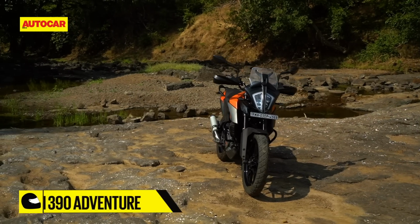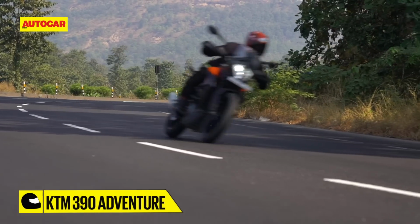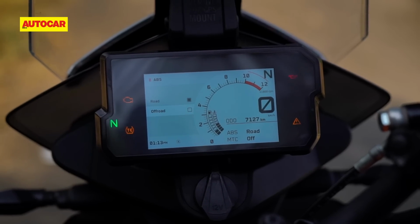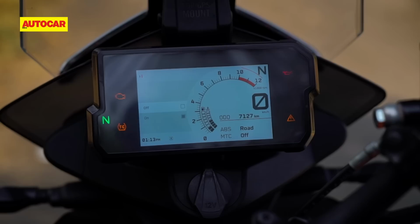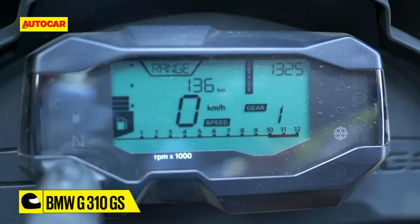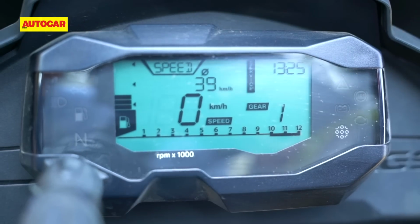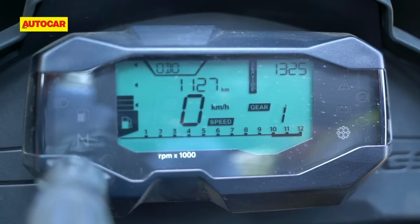The KTM's feature list includes 3-axis IMU assisted cornering ABS and traction control, an up and down quick shifter, as well as full color TFT display with Bluetooth connectivity. It also features turn-by-turn navigation, which is a must on any adventure motorcycle in today's day and age. Sadly, the BMW makes do with a simple LCD display, and although it shows real-time consumption and other trip-related data, it isn't as modern as the KTM screen.